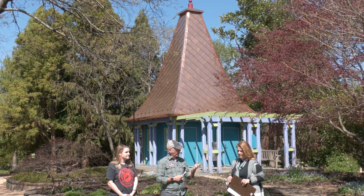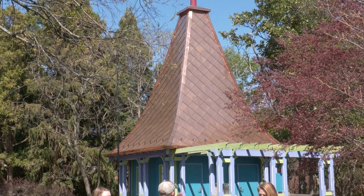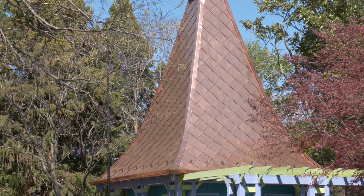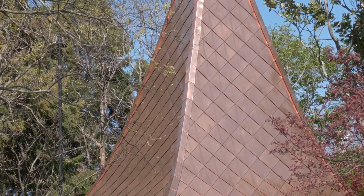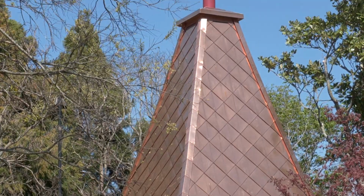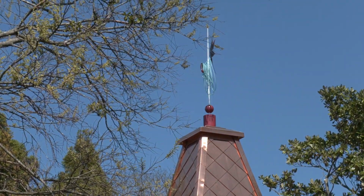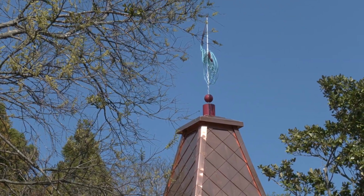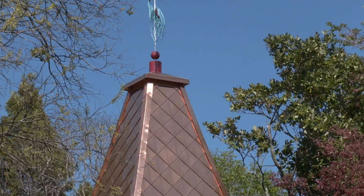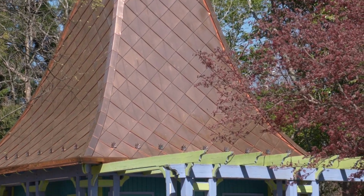So we had donors that were interested in putting a new roof on it, and we went in the direction of what you see here. And going through the process of selecting somebody was a lot of fun. And we really lucked out with the folks that we finally settled on. What I consider true craftsmen. It's a beautiful structure. The architecture is really, really nice. It far exceeded what I thought it would be.